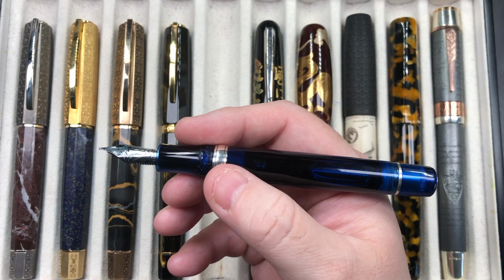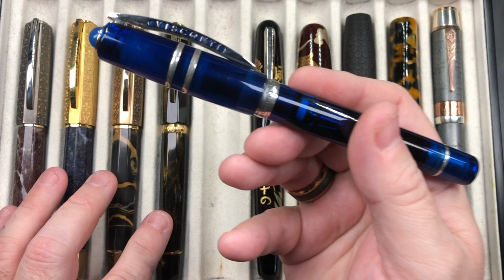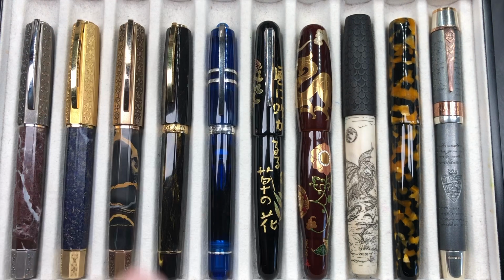It is a double reservoir Power Vac filler. So this, instead of the single reservoirs, which hold around 1.5 millilitres of ink, this holds around 2.5 millilitres of ink. So that holds quite a bit more, and really is, again, a nice writing pen. So I have that one inked up with me this week as well.